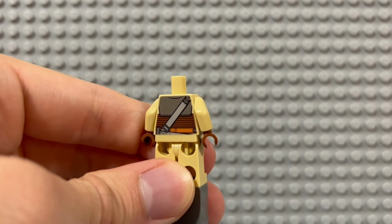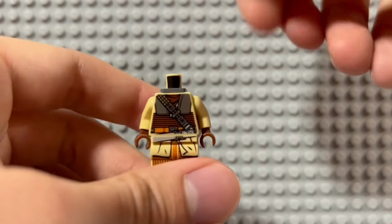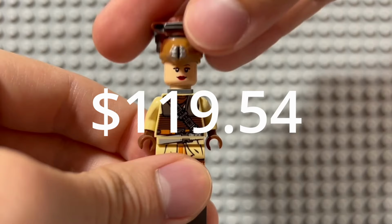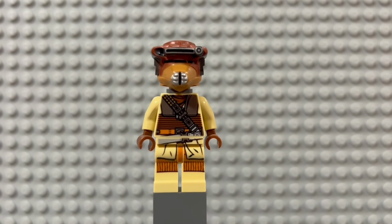It's very good detailing. So like I said, this figure came out in 2012, over a decade ago, and it currently goes for $119.54. So very expensive. For what reasons? Well, it was a very expensive set at the time. It's old now, over a decade old. That probably contributes to it quite a bit.